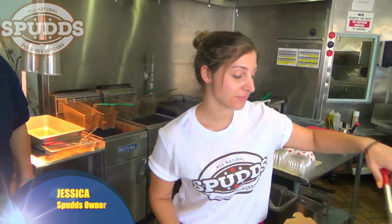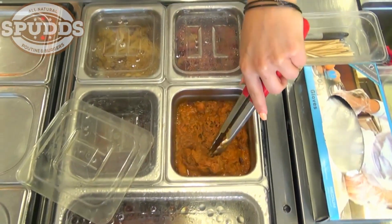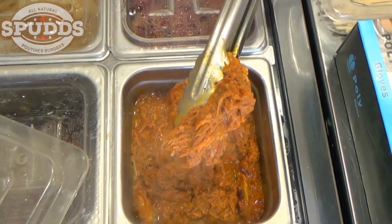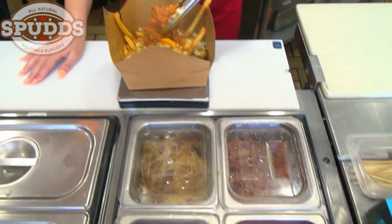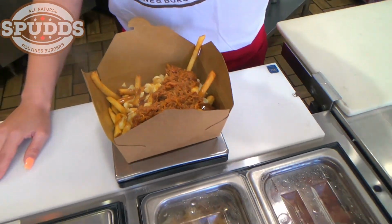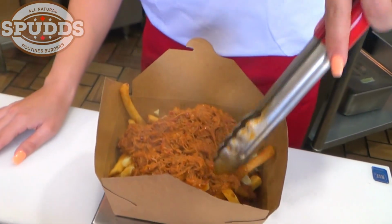All right, Jessica, we're going for the pork this time. Yeah, so we have the pork right here. We make it fresh every morning. It's pulled pork with some barbecue on there. Oh, nice. Very lean looking too. Sauced up definitely. Deliciously. Wow. And then we're just gonna go ahead and spread it over the top. Make sure you get a nice good amount on there. And that's going to add to the thickness of the cheese in there as well. Definitely.